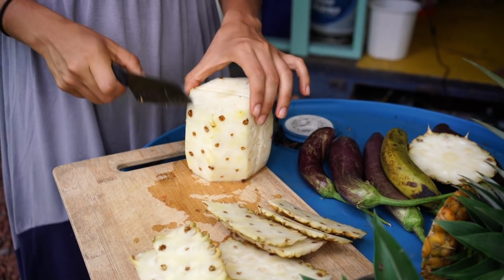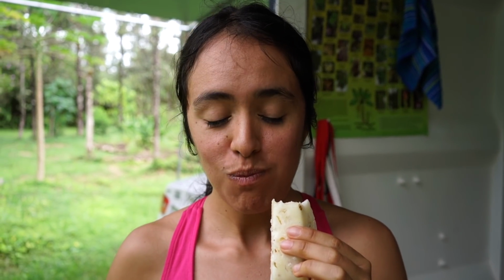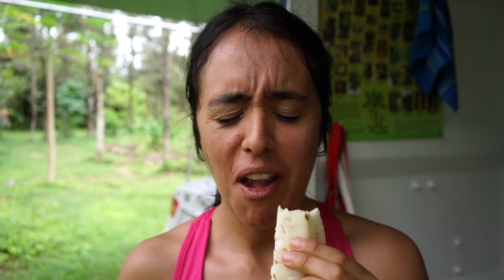Have a taste. Overpoweringly juicy and sweet and tart. Perfect. It melts in your mouth. You have to try it.